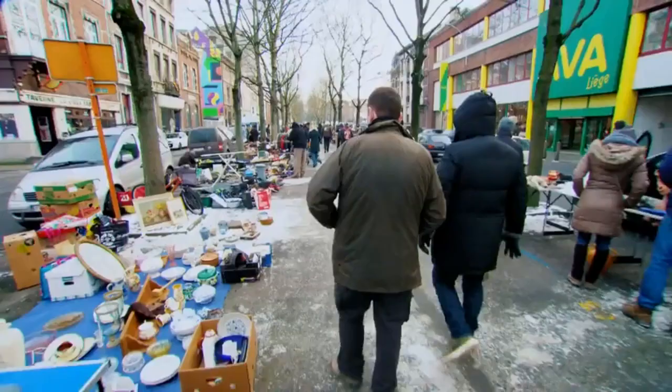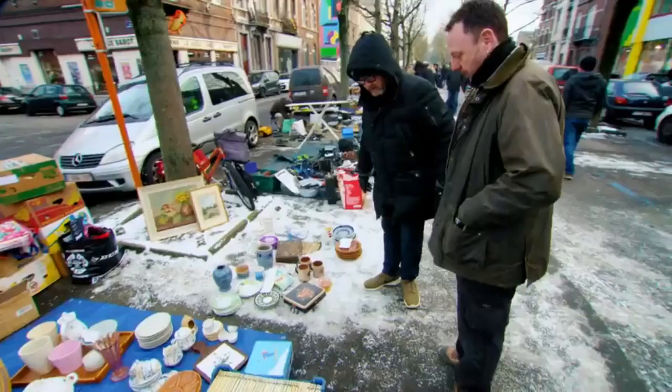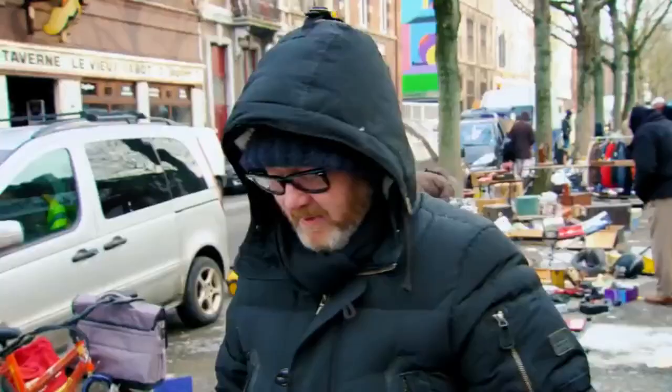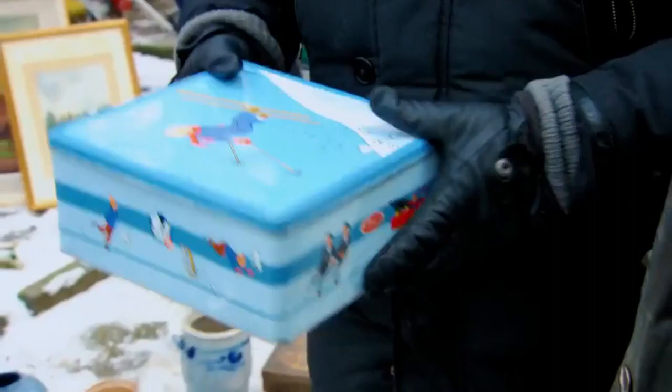Oh, look there. Something typically Belgian. It's a tin tin tin, isn't it? What's in tin tin tin? It's a biscuit tin tin. I've never been into tin tin. You've just been in tin tin. Should we put this down now before it gets ridiculous?